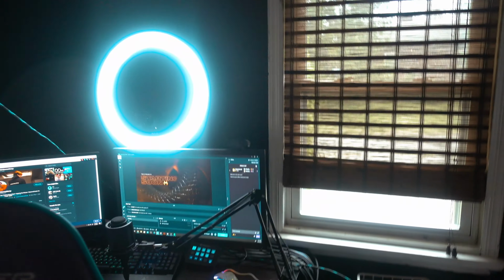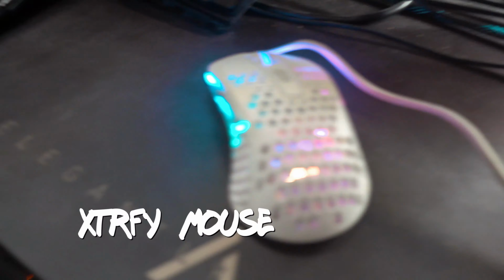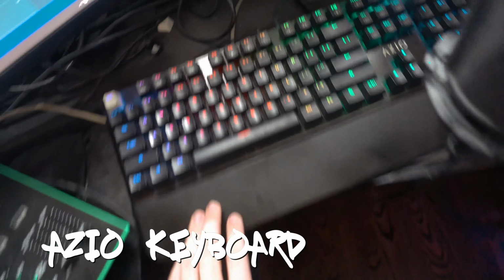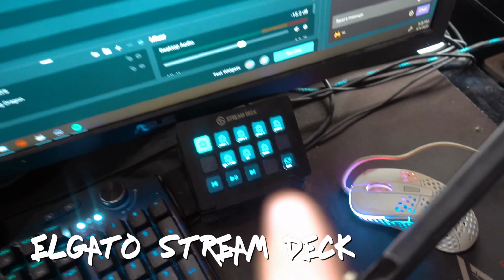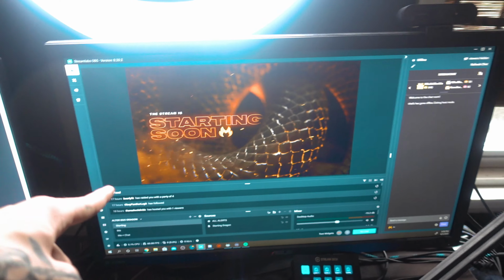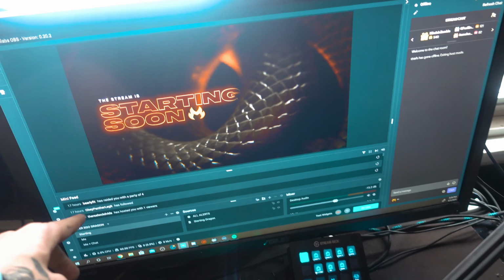Anyway, if we continue on, I use an extra fine mouse. This was given to me by 368. Shout out to them. Beautiful place in NYC. You guys have seen me there. I've got some mouse pad. I have an old keyboard that Azio sent me like years ago. They're not even a company anymore, but it'd be like that. We got the Elgato Stream Deck, which I use to go ahead and swap scenes in OBS. And I use Slobs, by the way. Shout out to Streamlabs. I am a Streamlabs all-star. Shout out to Slobs. We do love Streamlabs.